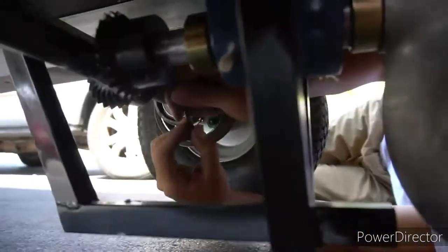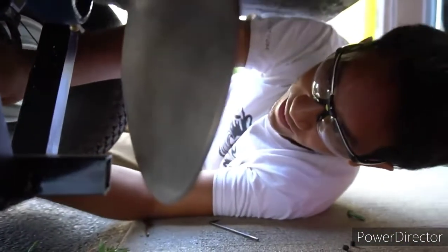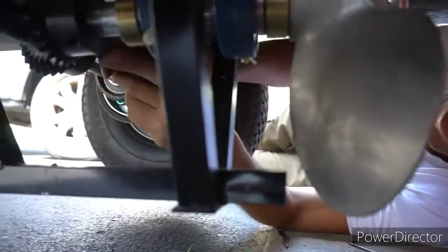Another problem with these bevel gears is I didn't anticipate this, but when you spin them fast, they tend to try to move away from each other on their respective axes. So I'm retorquing these and double checking everything because I would definitely strip these out if I didn't check this.